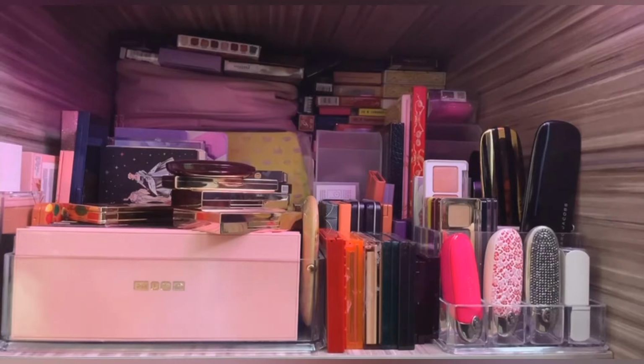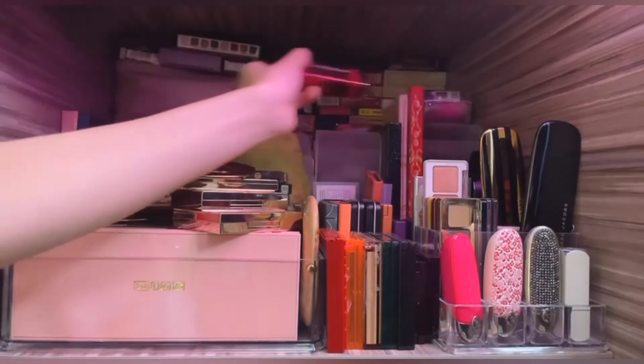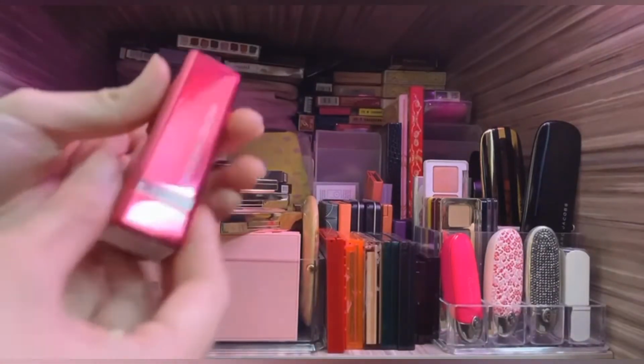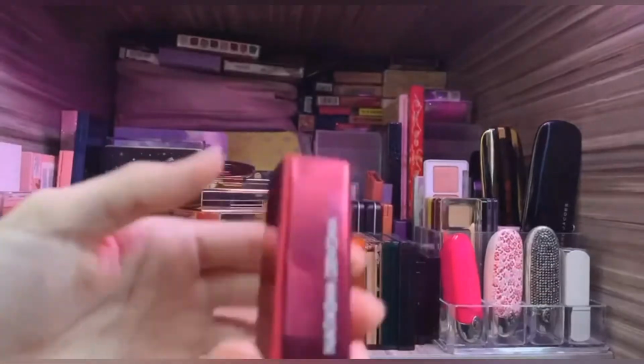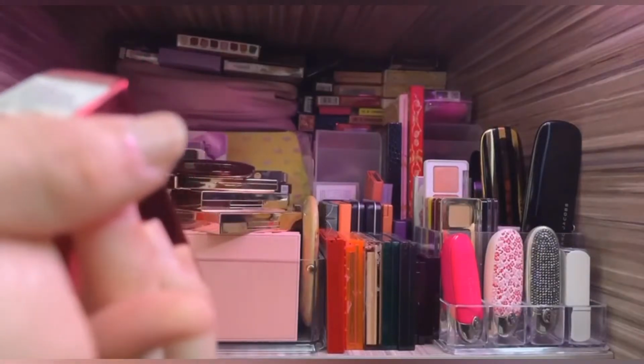So next we are going to go into lipstick. I already mentioned some of the lipsticks here at the front just now. Now these lipsticks are at the back because I've got no more space in front. This is the Natasha Denona lipstick.